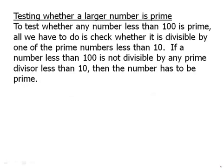Now, we can talk a little about testing whether a larger number is prime. To test whether any number less than 100 is prime, all we have to do is check whether it is divisible by one of the prime numbers less than 10. If a number less than 100 is not divisible by any prime divisor less than 10, then the number has to be prime. And of course, the only prime divisors less than 10 are 2, 3, 5, and 7. So those are the only divisors we have to check. And if it's not divisible by any of those numbers, it is a prime number.